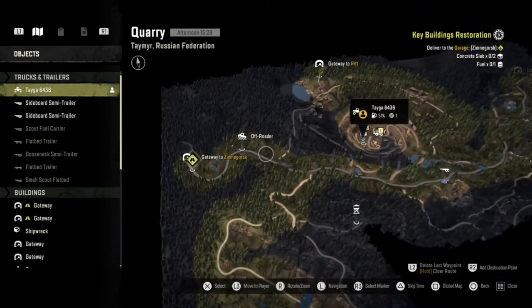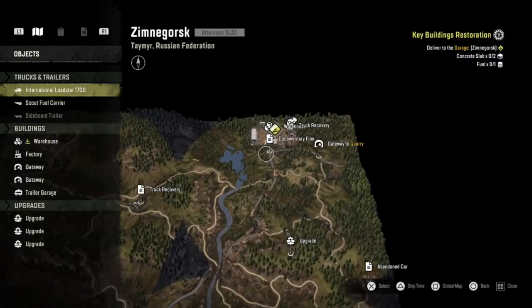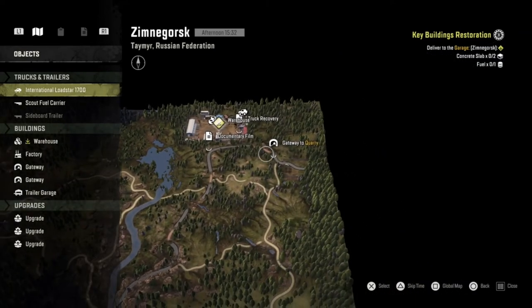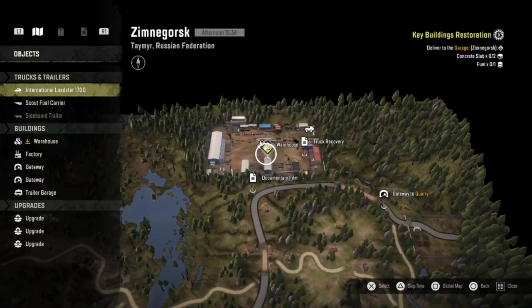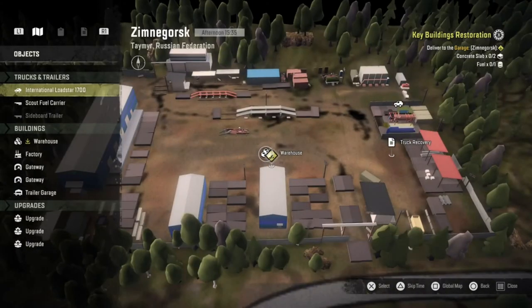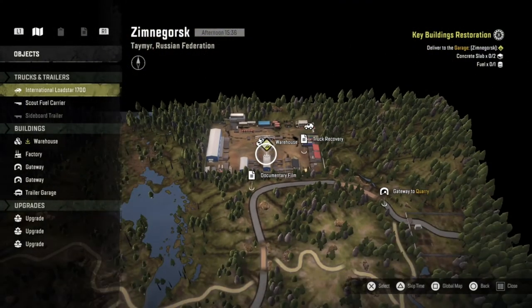So now we need to just get out of the quarry and travel to Zimnengorsk. And then when we get over to Zimnengorsk here, this is where we'll pop out at the quarry. We literally only have to travel to the warehouse here, and then we can build the brand new garage.